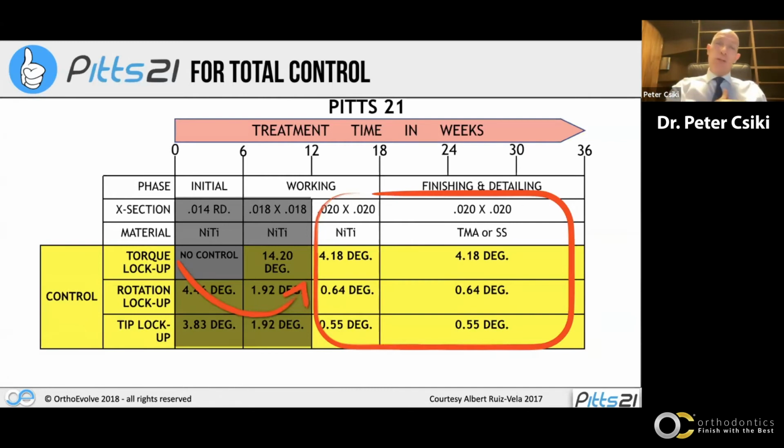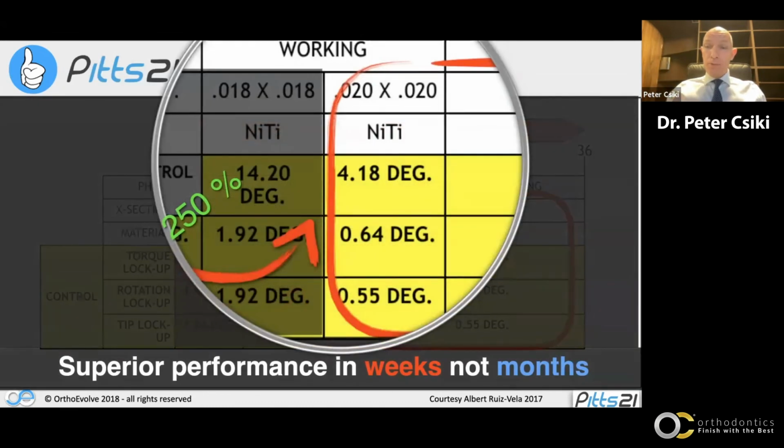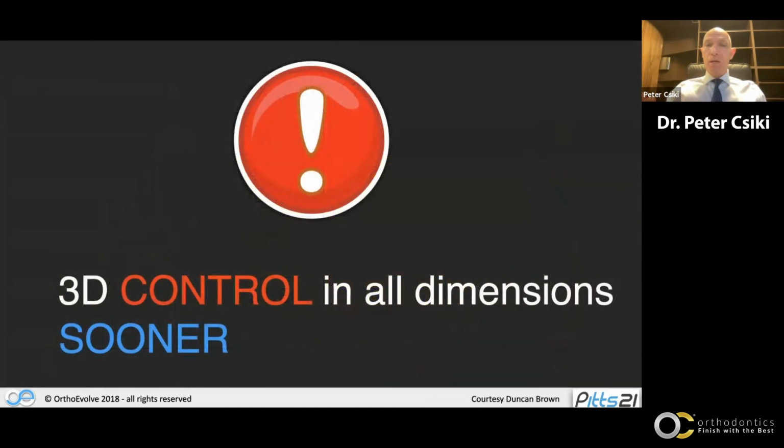And so our attitude with the PIS protocols is that we want to control the torque as soon as possible, as effectively as possible. And with this, we really save a lot of time. So we have superior performance in weeks and not in months. Remember that. So we have 3D control in all dimensions sooner.